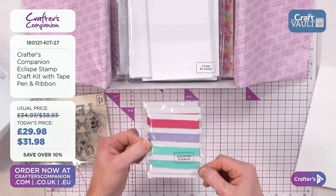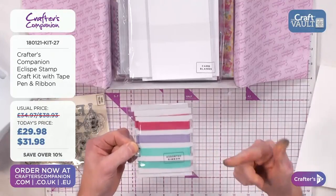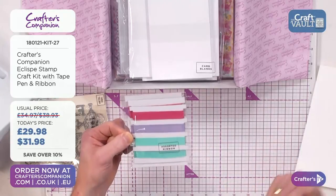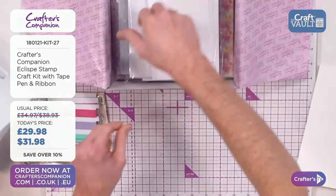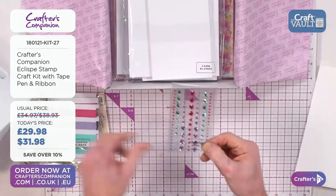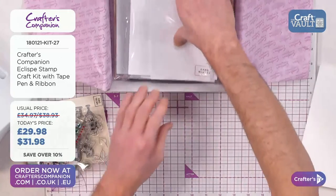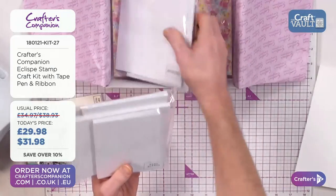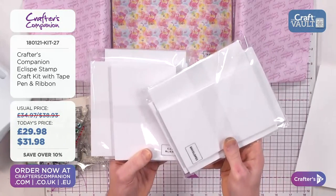We'll show you that just in a moment when it comes to finished samples. You've got organza ribbon as well, so you've got three different types, three different colours, but you've got 9 in total, and that's in different widths. You're even getting some gems. Straight away, you can see the colour tones that run through this collection. Within the craft kit, you get your envelopes as well as your card blanks, so that is there ready, good to go.